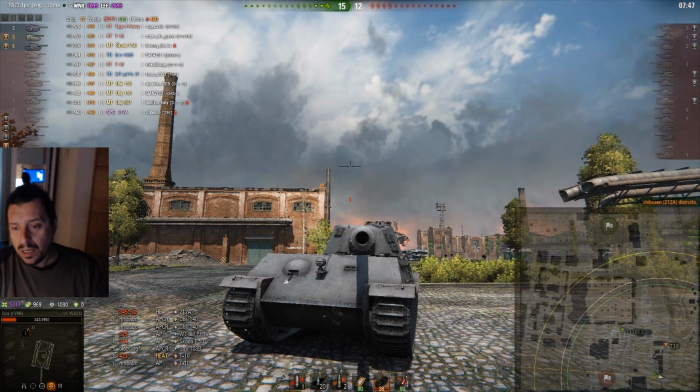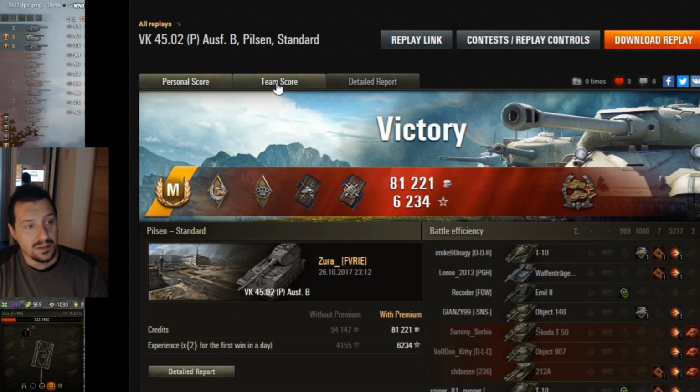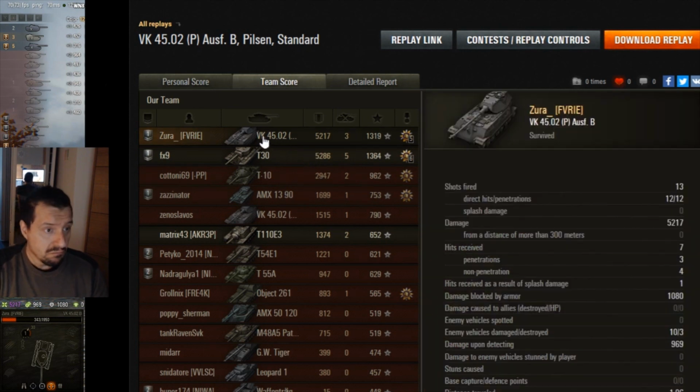player. And here we have the post-game stat. We can see, okay, mastery mark, minor achievement, Confederate, because I have shot all the guys in the battle. 5,000 damage for me, 5,000 damage for FX9. Probably we both carried the battle. Our platoon does 10 kills, so probably even if we were not top tier, we did a very good battle, in my opinion.